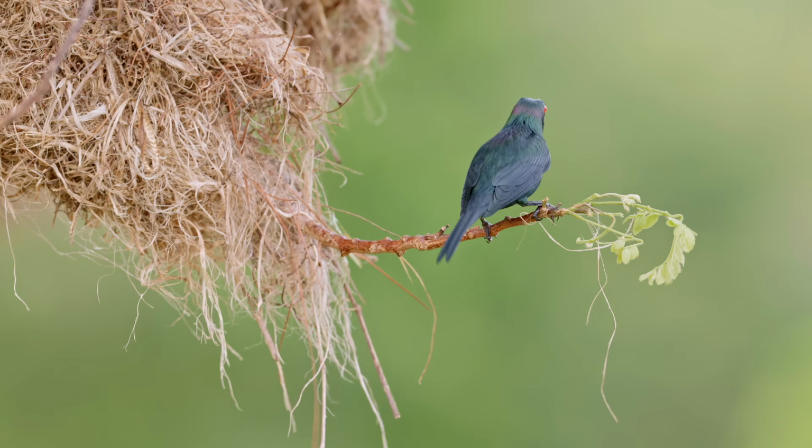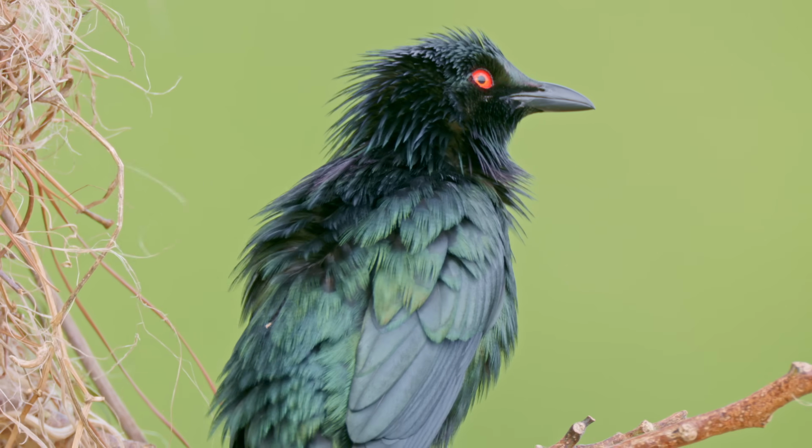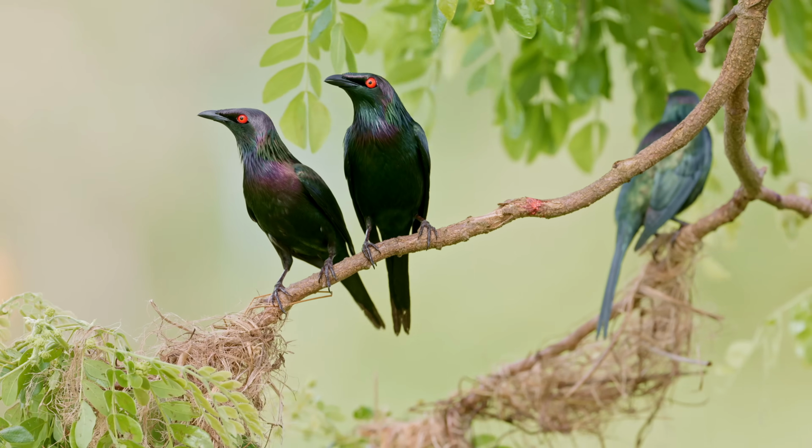So just to illustrate, just 2 weeks can make a huge impact on your photography. And I think, when you're in the field, you have to really be tuned into what's happening, what's working, and what's not working.